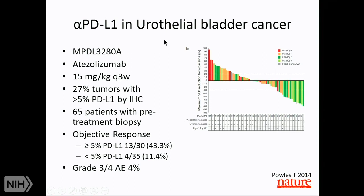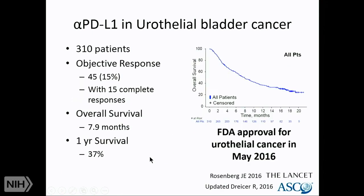Anti-PD-L1 is just blocking the other side of this pathway, and it was this drug called atezolizumab in bladder cancer, which is highly mutated. So in patients that had upregulation of PD-L1 on their tumors, they had a 43% response rate. And it was approved for urothelial cancer on the basis of that. And you can see, even though this is short, at 1 year, you've still got a 40% survival rate, which is sort of unheard of for patients with metastatic urothelial cancer.